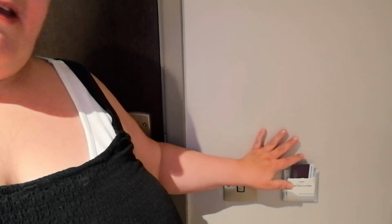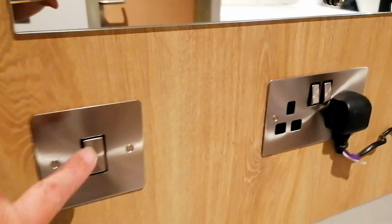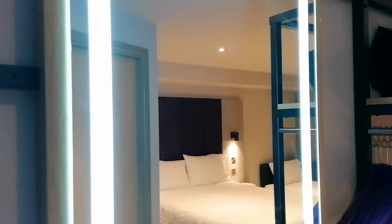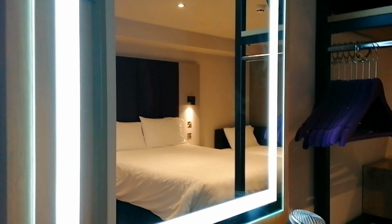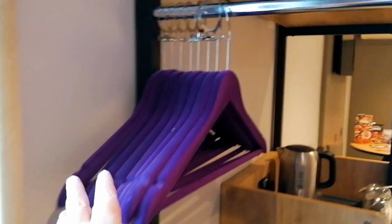So we've got the coat hanger thingies there, you know, just as you come in the door. Lights are operated by a key card thingy. To this side, on my right, there is a full length mirror, which is always handy. And on this side, you've got the vanity with hairdryer, power point, and yep, a lovely bright light so that you can do your makeup and things. And then we've got the wardrobe section, which is open plan.